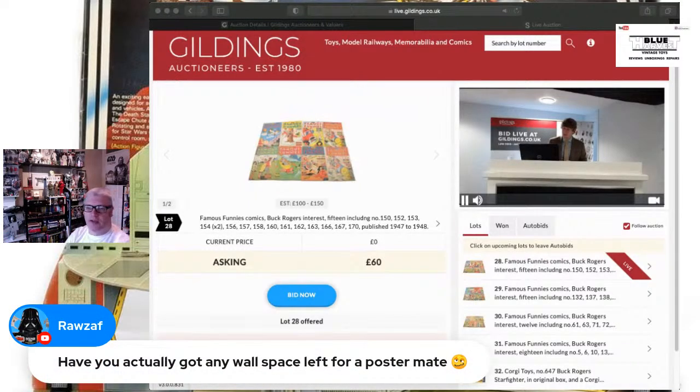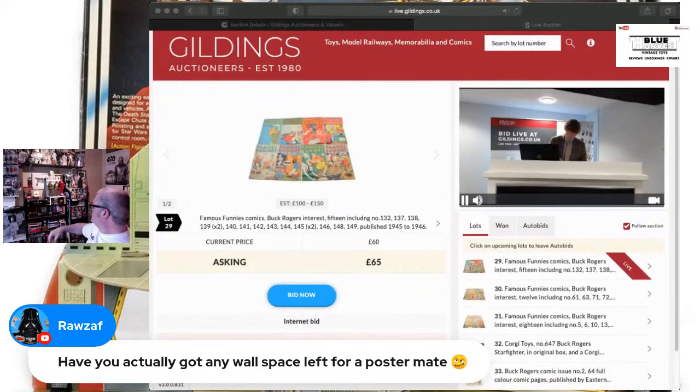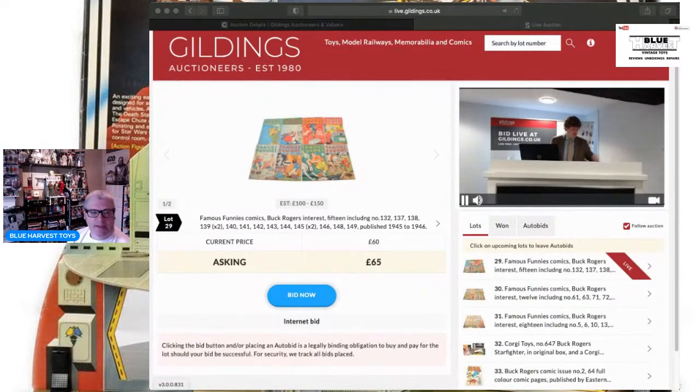One more on the sheet. 28, 15 Famous Monsters comics again. And where are we? Actually, have I got any wall space left? Yeah, I can jig stuff about. I've got Red Five posters up. I could maybe move the, I can move some of these here. 60 pounds. Maybe could put Boba there. I don't know, I'll sort something out. I've got plenty of space in the bedroom, anyway.